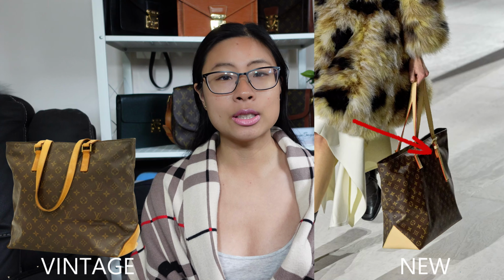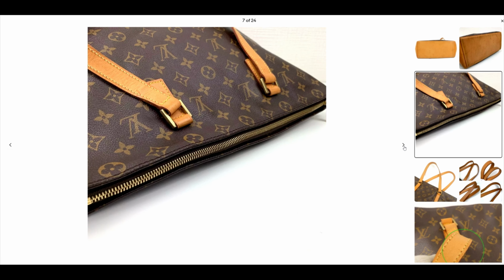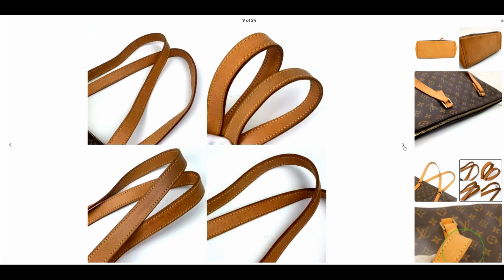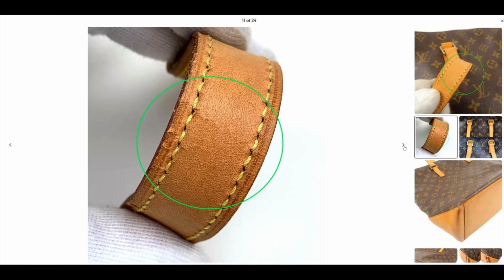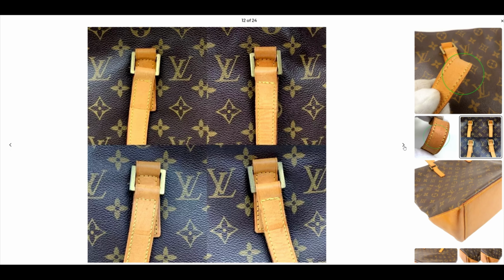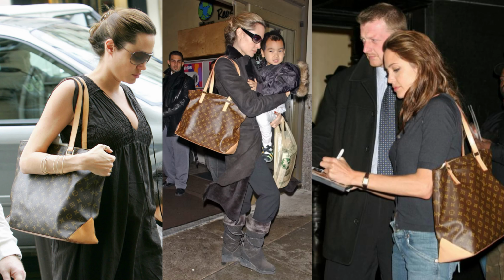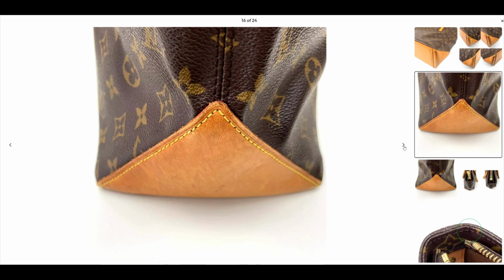So just take a look at this one here. Now, we have to remember, we are looking at a vintage, used and pre-loved item. So that vachetta is not going to be pristine. I mean, if you scour the internet, you can find ones that are as new. But the Cabas bags were so practical. People used them. They didn't just store them away for decades. They used them. Look at Angelina Jolie. She was using hers all the time. So you will find on the vachetta, on these pre-loved ones, they will have some wear, corner wear.